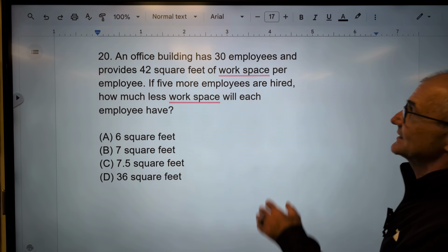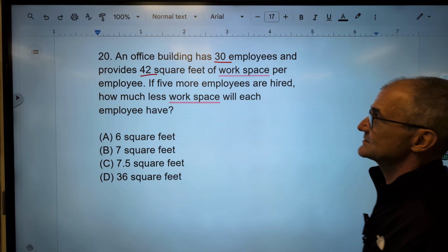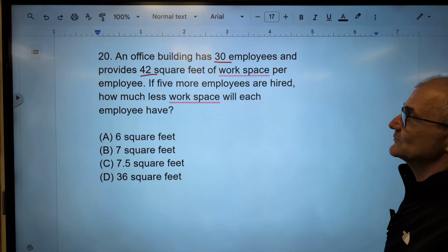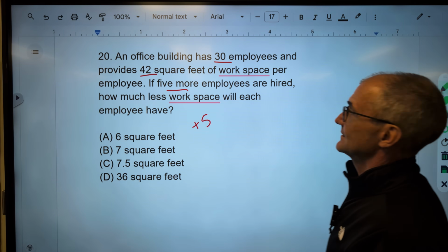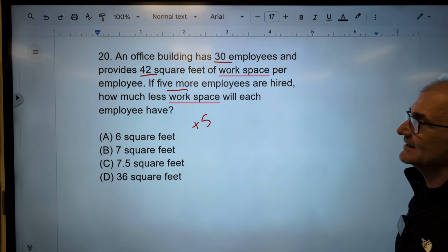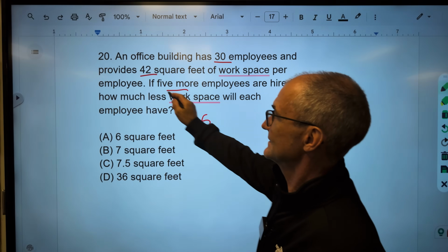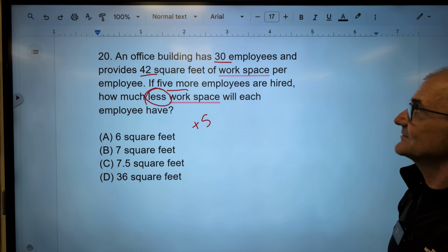An office building has 30 employees and 42 square feet of workspace. 5 more employees are added. How much less workspace will each employee have? This is really the important word here. I'm finding how much less. It's a pretty tough one as well.